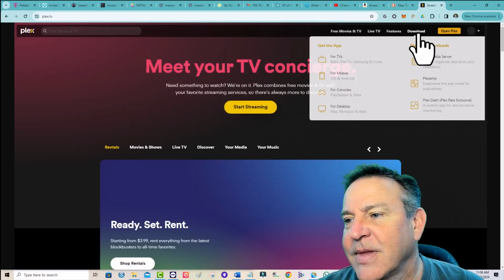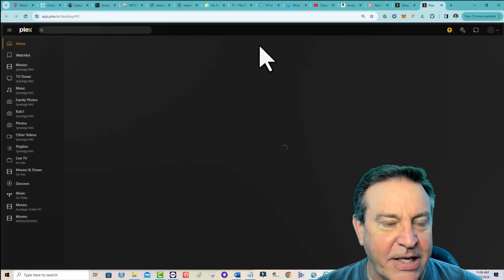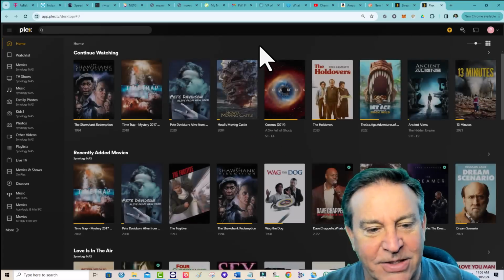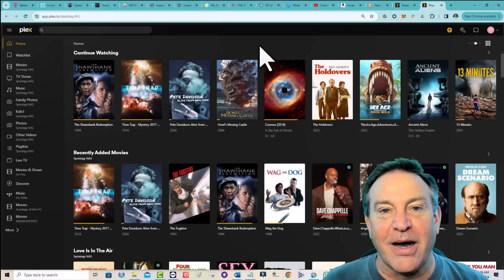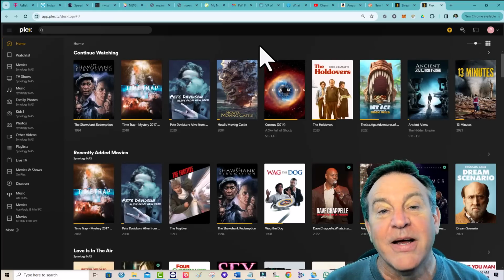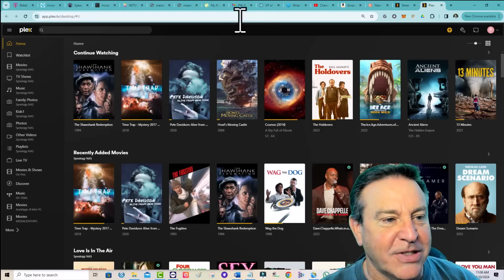TV. This is just a great service. There's also Jellyfin. That should work equally well. This is my Plex server, and as you can see, I have a ton of movies. My kids are away at college. We like to watch movies together. This way I can serve them to them. My entire collection of movies.